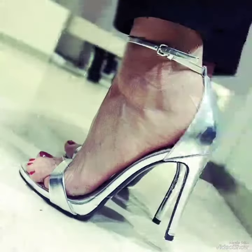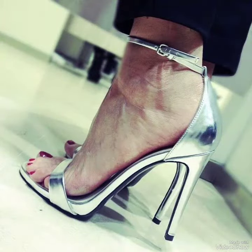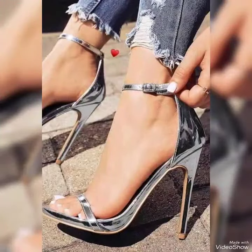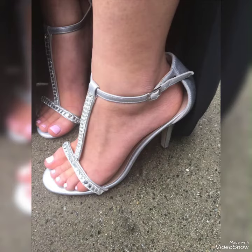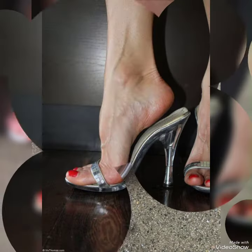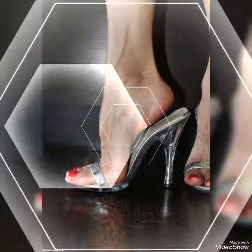Guys, you can buy these amazing footwear collections from online websites like amazon.com, shein.com, ebay.com, aliexpress.com. These are the famous websites and you can buy anything you want. So try out and give me your feedback in the comment section.